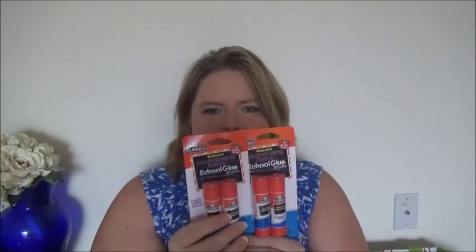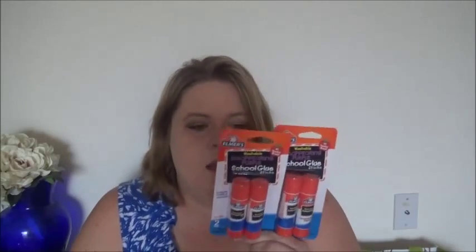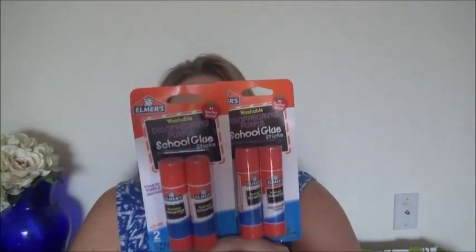Got some more glue sticks. They weren't on like a huge sale or anything. There was a much better sale at Office Depot. So I just got 2 more. I think they were 2 for $1, something like that. So got 2 more because like I said, I can never have enough. I run out every year.